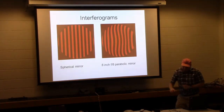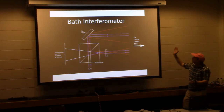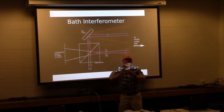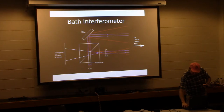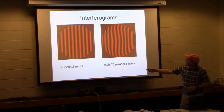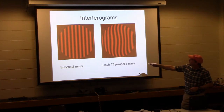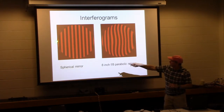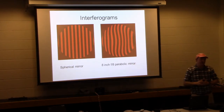If you test a perfectly spherical mirror, which we usually do with parabolic mirrors, and everything's at focus, you will get either an all red or all black interferogram. But if it's got a little tilt to it, you'll get a pattern. This is an example of a perfect spherical mirror tilted where the right side is 5 waves closer to us and the left side's 5 waves further. So there's 10 fringes across it.